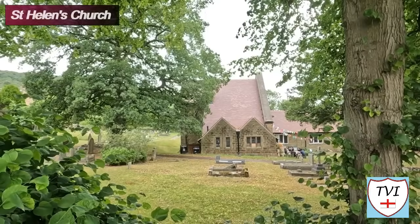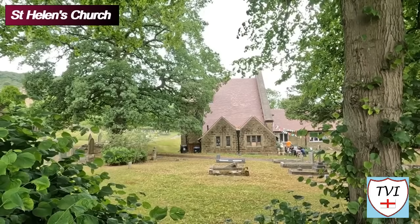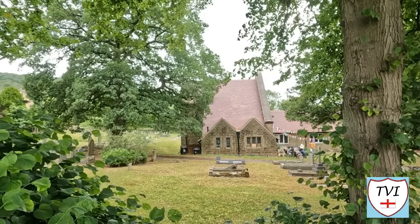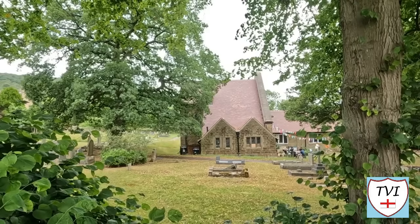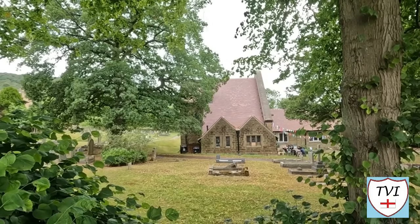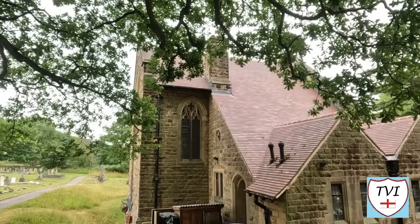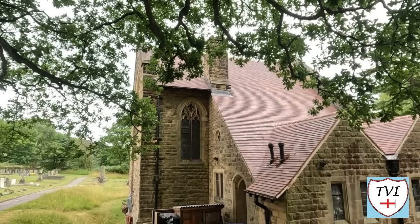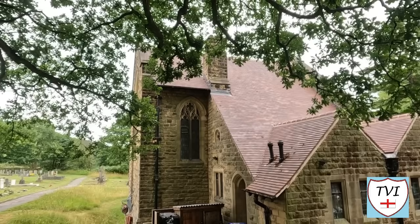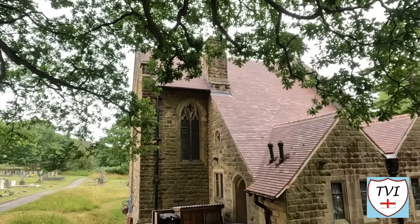Nether Padley is also where you'll find Grindleford's church dedicated to St Helen. Prior to the coming of the railways, when Nether Padley was mainly undeveloped, there was no church here. But with the expansion of Grindleford, the building of a church was inevitable. This came along in 1909, just a few years after a railway tunnel was completed further up the valley. More on that later. The land this sits on was donated by the Maynard family.